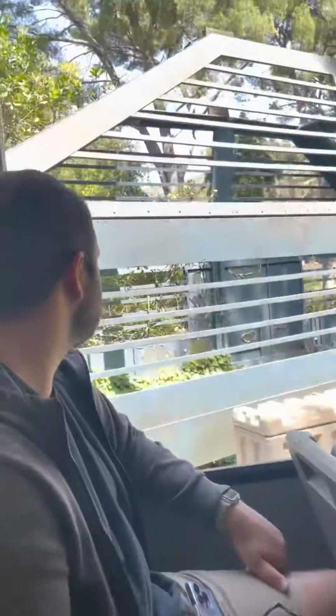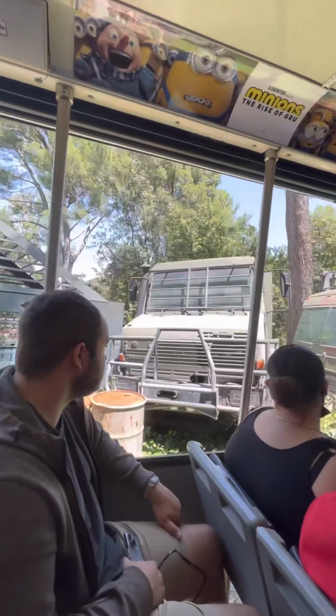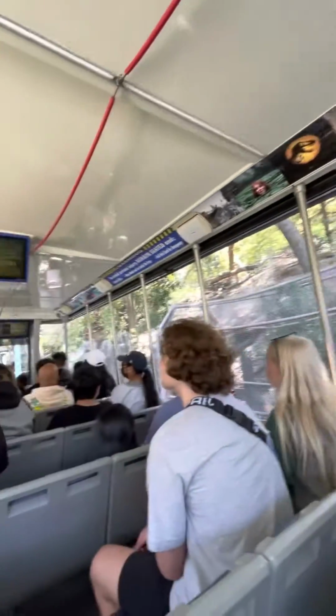And we also have some dinosaurs here. I know, very exciting, but don't worry. Don't worry, they're in their cages. As you can see, they were in their cages. Oh, that's... take cover!